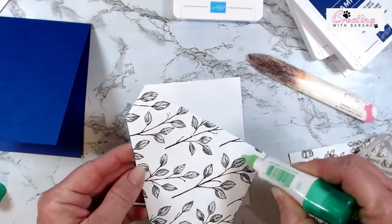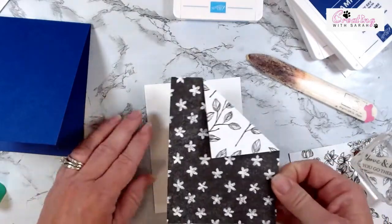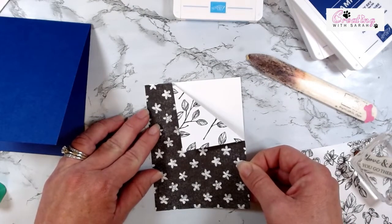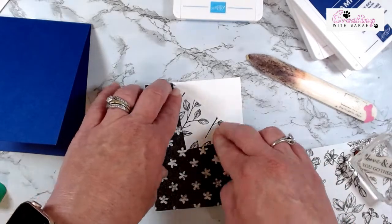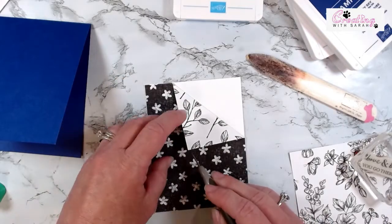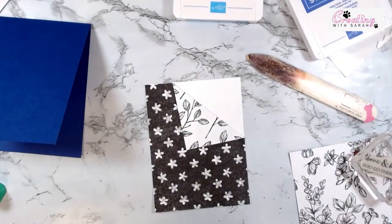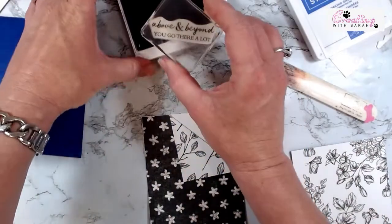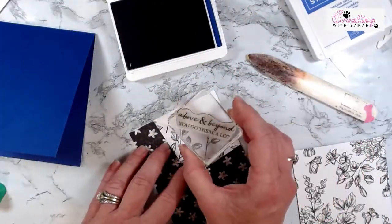So adhesive on the back. For a second there, I wanted to make sure I was putting that on the right side. I probably should have stamped before I put this down, but that's okay. If we get a halo, we'll just put the gems over the halo. Starry Sky. Above and Beyond, You Go There a Lot. Perfect.